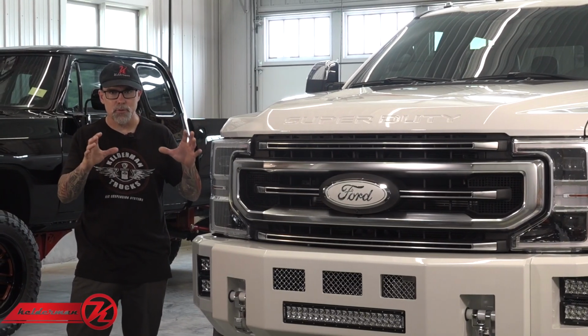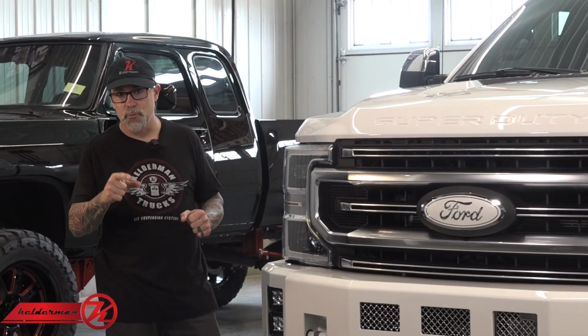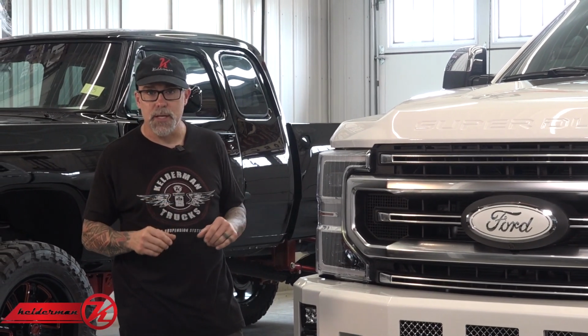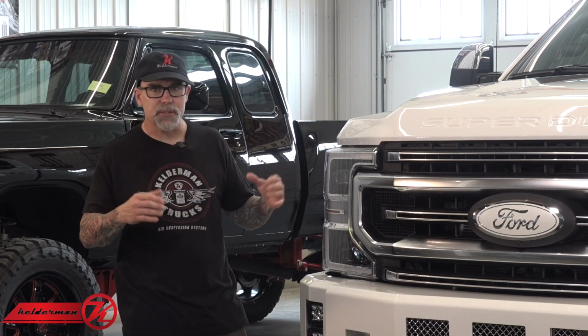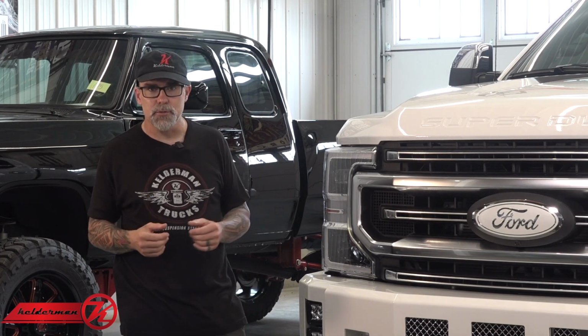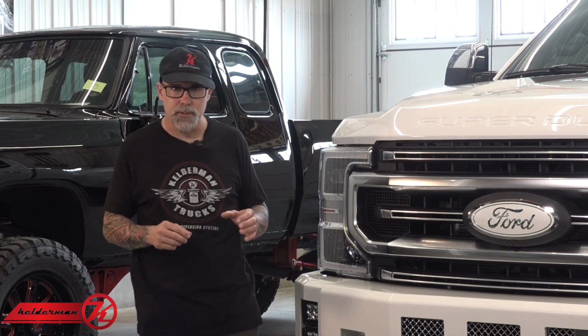What we got here today is a 2021 Ford F-350 dually, and this is a 7.3 gasser. It was fun to do this gasser. We do mostly diesels, but to get this thing on 37s, 5 to 6 inch lift, drive it around a little bit, see how this new gas engine reacts compared to a diesel. It's very interesting. I'll get into that here in a minute.